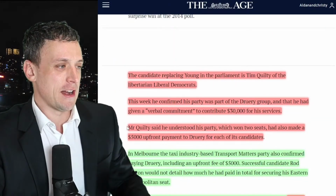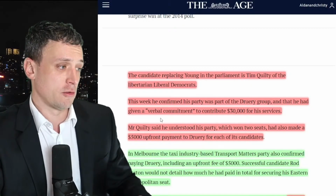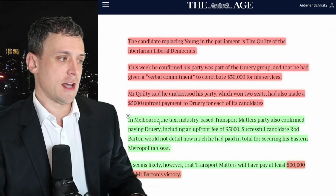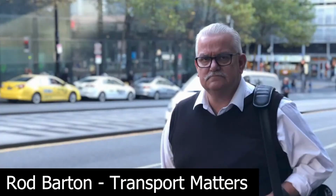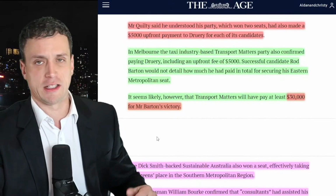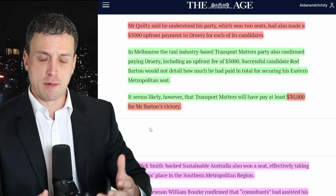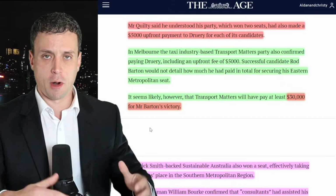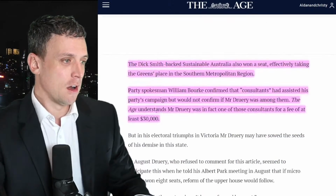All right, so the candidate replacing Young in Northern Regions, Tim Quilty of the Liberal Democrats, confirmed the party had given a verbal agreement to contribute $30,000 to his services and an upfront payment of $5,000 for each of the candidates. Also, taxi industry-based Transport Matters confirmed paying Durey, including an upfront payment of $5,000, and the successful candidate, Rod Barton, would not detail how much he paid for securing his Eastern Metropolitan seat, but it seems likely it would have been in the vicinity of $30,000. Fiona Patten has actually put on record that the fee proposed to her was in excess of $50,000. So Patten reported $55,000. These guys here are saying $30,000, so it's probably safe to say it could be somewhere in the middle. Not too sure, and I've never been involved in any of these contracts before, and I certainly don't intend to.